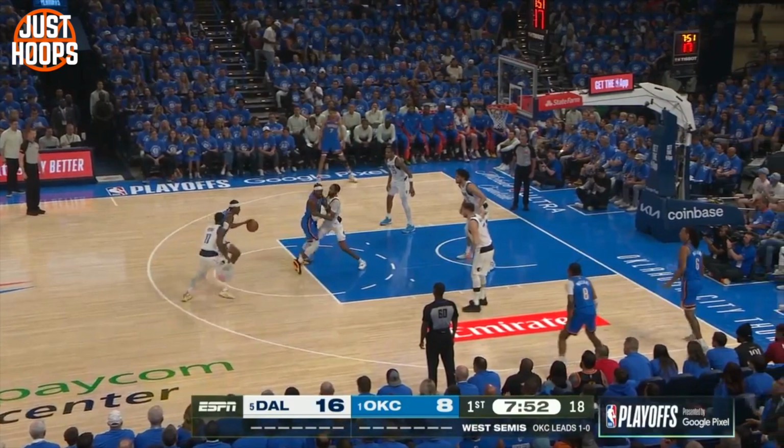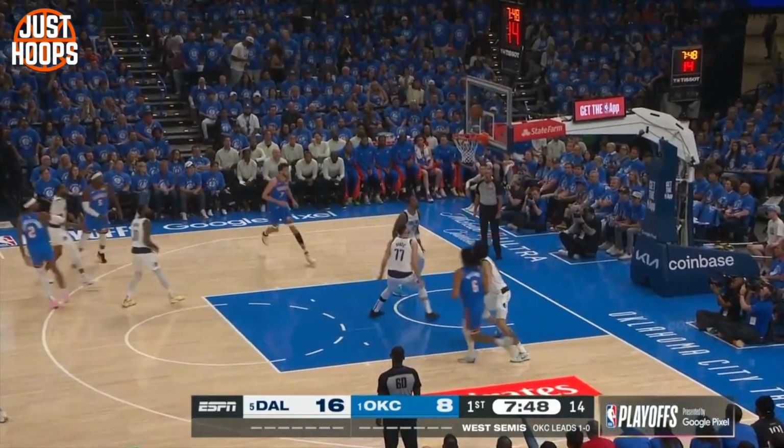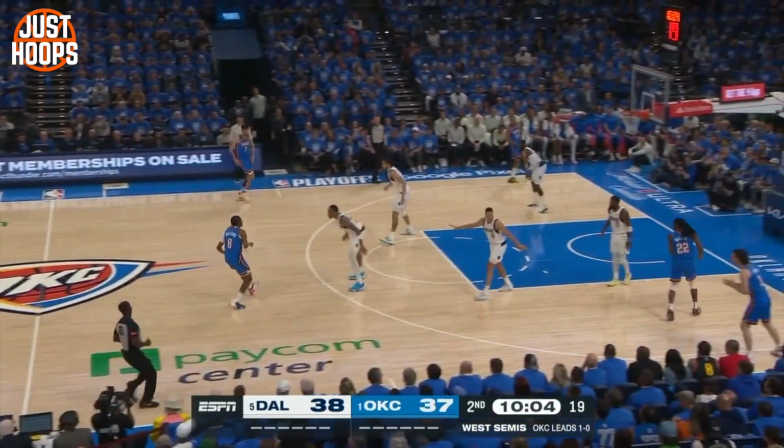Here's a great example. Blocks are loaded, big is at the rim. They kept trying to get a big at the rim at all times. It almost looked like a zone most possessions. Here's Jalen Williams, brings the ball up the floor.